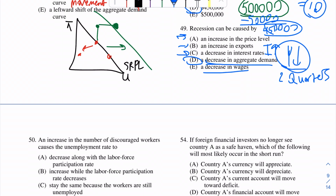Because here's the deal. If we decrease the wages, you're like, oh, well, aggregate demand would go down. But if wages are down, labor is cheaper. Labor's cheap, so suppliers would hire more people, and then that would increase output. So that's why it's not E, because a decrease in wages means you can hire more people.